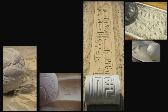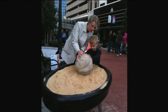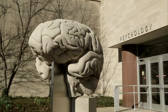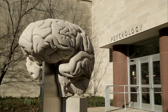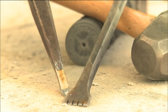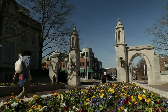architects and artisans alike. There's a sculptor here locally in Bloomington, Amy Breyer, who has done works all over the country. And she trained in Italy. She trained with a lot of master carvers, and now she is a master carver. She's done a great deal of public works around Bloomington and elsewhere. At the psych building at IU, there's a big sculpture of a brain. Amy carved that, and it's an anatomically correct rendition of a brain.